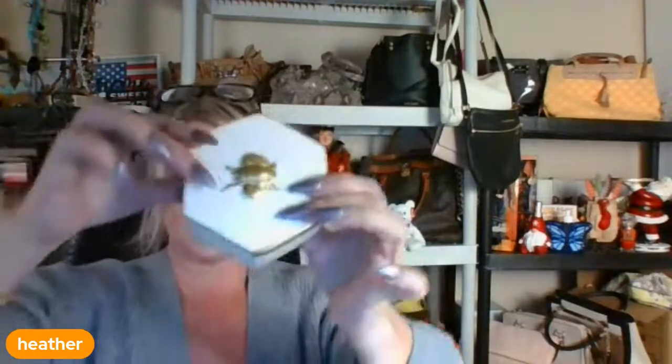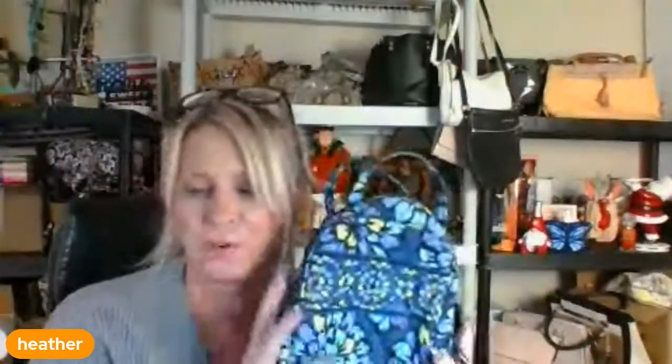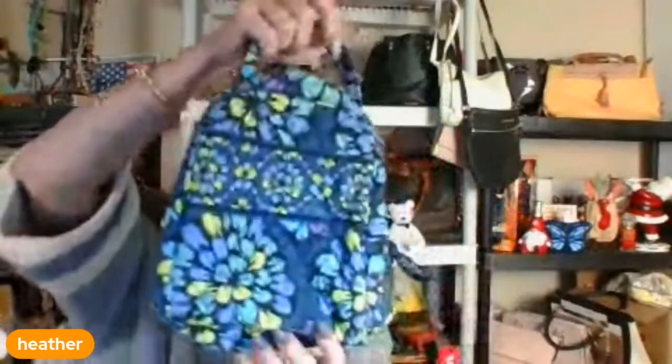If you want it, I'm going to just keep moving along here. I have another little Vera lunch style, or again, it's lined so you can do your makeup or whatever you want. It has a pocket inside and a little pocket on there. If somebody wants this for a buy it now of $8, first person to type 8 and you can have this one. It's a little cute.